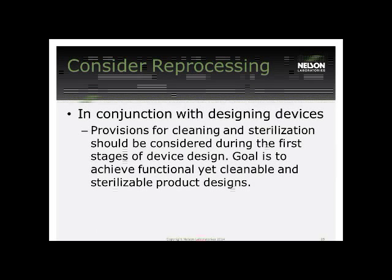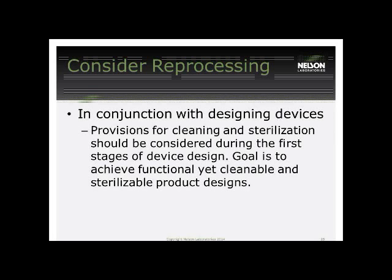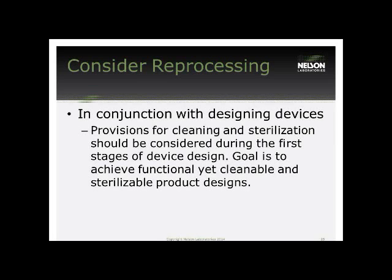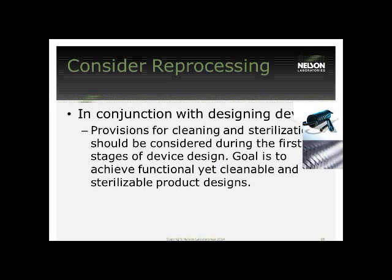In conjunction with designing devices, we really need to think of items with the medical device that may have issues in performing functional yet cleanable and sterilizable product designs. We find many engineers really thinking about the use of the product and making sure it is fully functional for what the surgeons need and so on, rather than really making a device that is specific for cleaning, disinfecting, and sterilizing. So we really need to be thinking about this part up front along with designing the device for functionality.